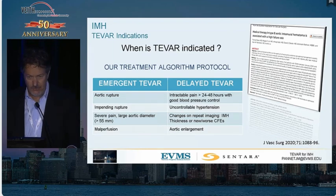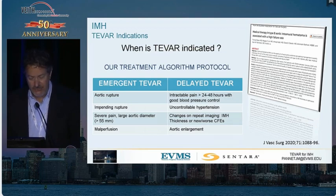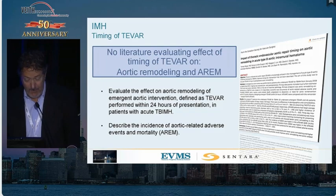Delayed TEVAR is usually done more for patients with intractable pain or uncontrollable hypertension, or when there are significant changes on the repeat CT scans showing progression of the IMH, or patients exhibiting new or worsening contrast focal enhancements, or significant total aortic diameter enlargement. Until this paper that we published last year, there was no literature evaluating the effect of timing of TEVAR on aortic remodeling and aortic-related adverse events and mortality.